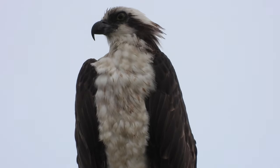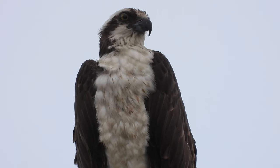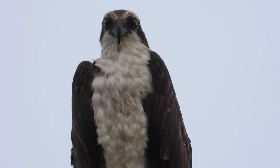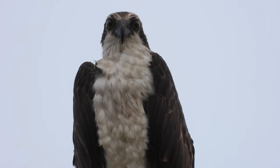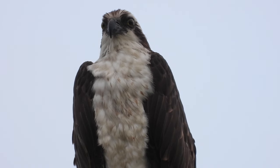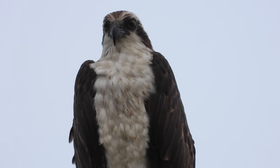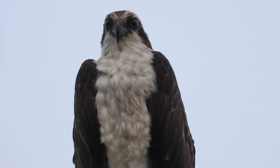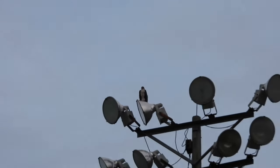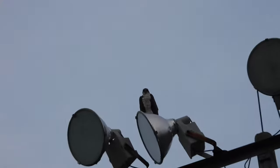I want him to feel safe right there on that pole, just like he was when he was on the nest. Okay. And I'll just have to wait for my grandma to come back. Okay, so this is what I'm gonna do. All right, I'm gonna just start crawling my way to the osprey. I do have to zoom out first, okay? Okay, so I'm just gonna go up to here. This is good.